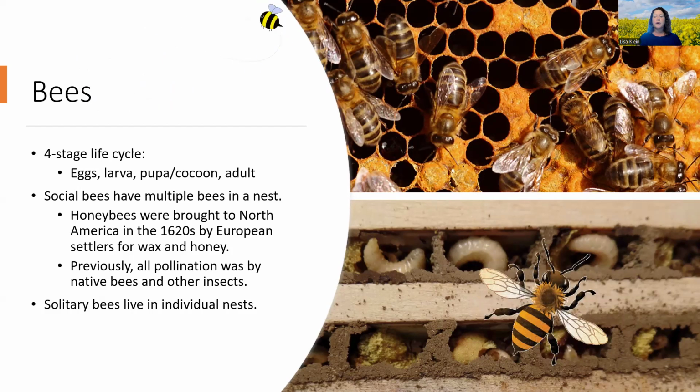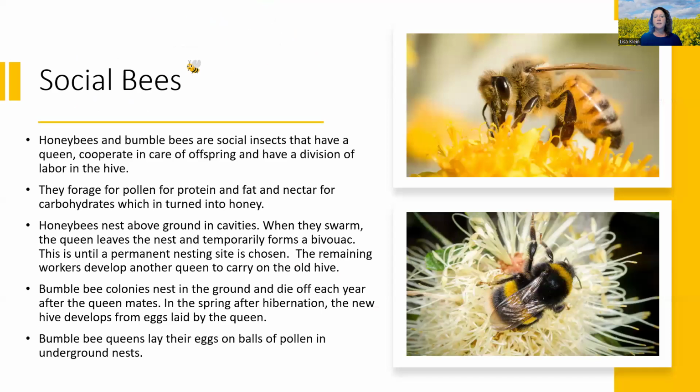Those are the most common that you would see here. And previous to that, all pollination was done by other insects, native bees, birds, that kind of thing, beetles. And then, of course, the solitary bees are going to live in individual nests. So social bees forage for pollen, for protein, and nectar, carbohydrates.